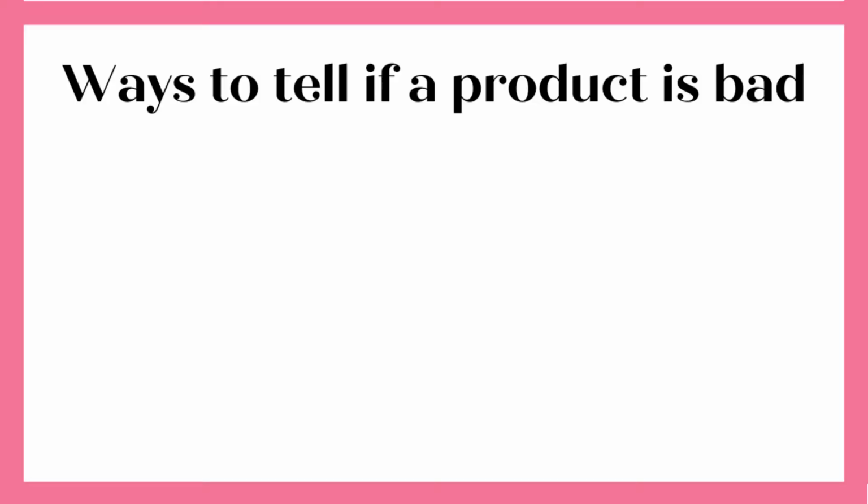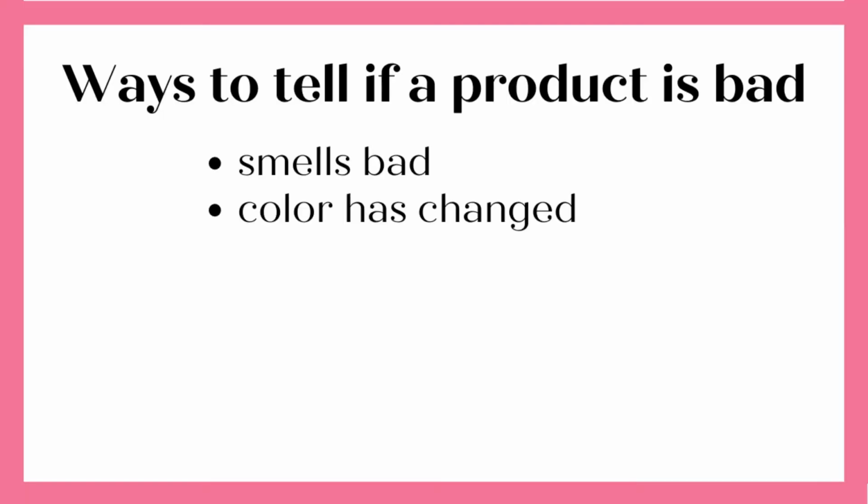Now, not all the manufacturers are on there, so if you can't find the expiration date, you don't know when you opened it, the manufacturer's batch code isn't on those websites, and you can't find anything, then you have to go to your senses. Let's smell the product. So we smell it. If it smells bad, you want to toss it. If the color has changed, and you're like, that's not how it looked when I used it, it's bad.